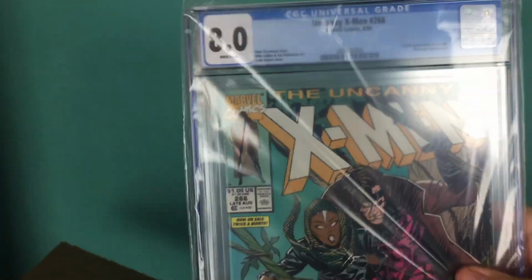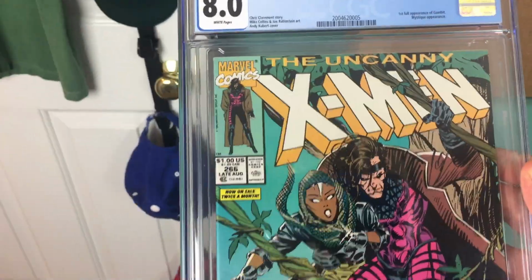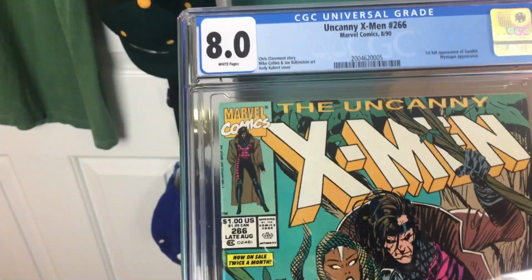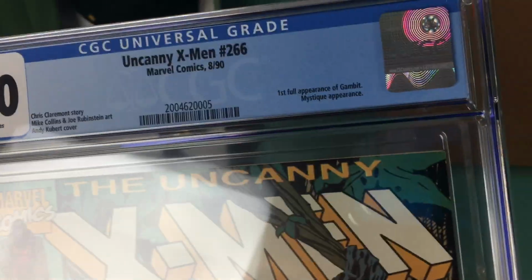Third book is an Uncanny X-Men 266 and an 8.0. Again, this one I've had forever. This wasn't a buy. This was a book that I bought myself and have had for a while. Don't really see a lot of stuff wrong with it, but I'll have to check the notes. I do see a little rounded corner. This one right there.